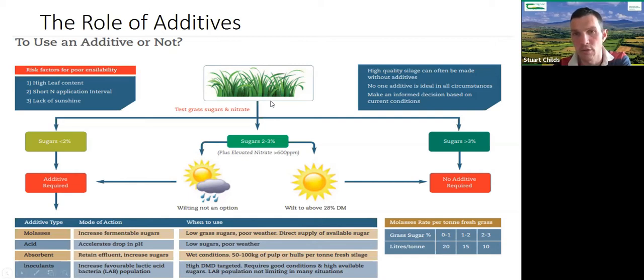However, the counter argument is there as well that if we have very good high levels of sugar, we are able to get a wilt, which will increase the sugar levels that bit more, and obviously drier material as well. Then the potential is there to make silage without an additive. Now, there are people that will not make silage without additive, and then there are people that never use additive. And look, it's really a case of what people find works for themselves.